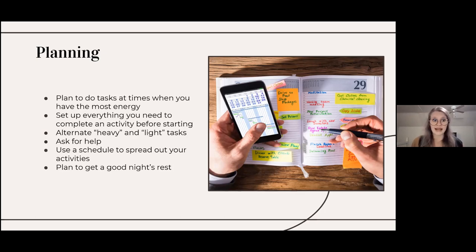Something else that planning can help with is setting up everything you need to complete an activity before starting. For example, if you're going to make yourself dinner, instead of doing many trips from the counter to the fridge and up into the cabinets, get the recipe out beforehand, figure out all the supplies, and get everything set up on the counter in one spot so that you can be more efficient. Or if it was really meaningful for you to rake your leaves, make sure you have everything organized in one place before you get started, so you have the most energy to give to the activity that's most important to you.